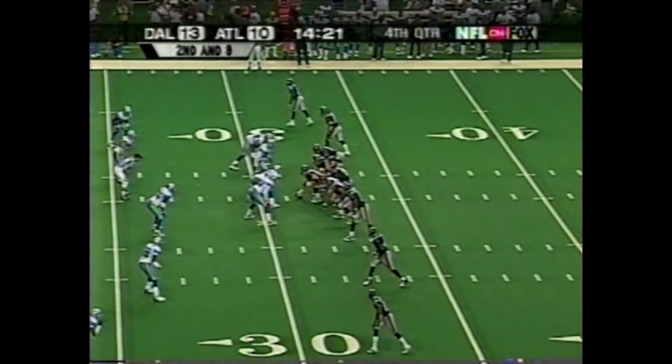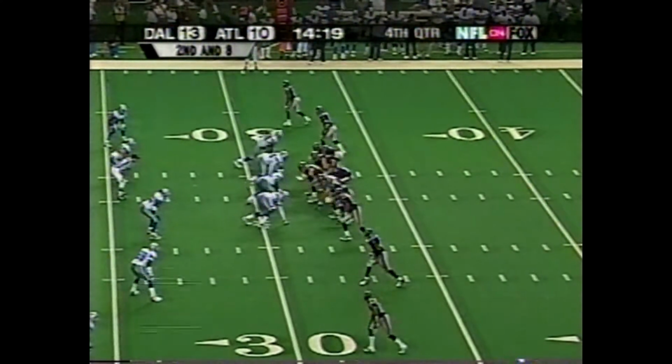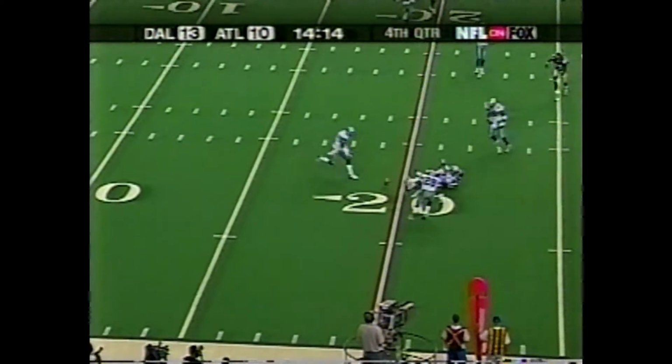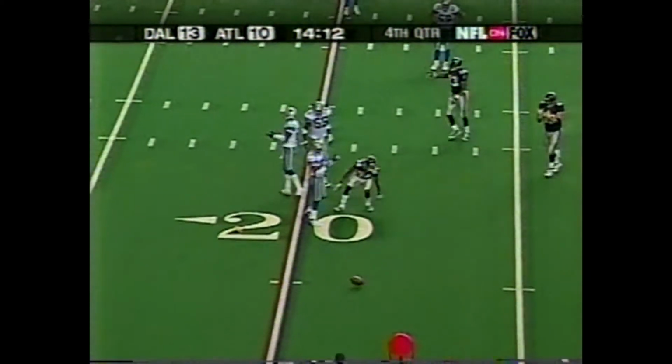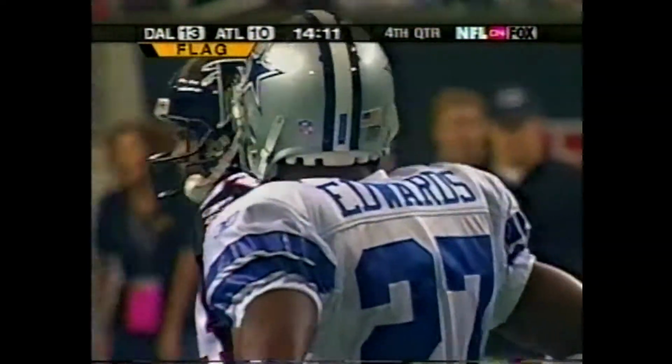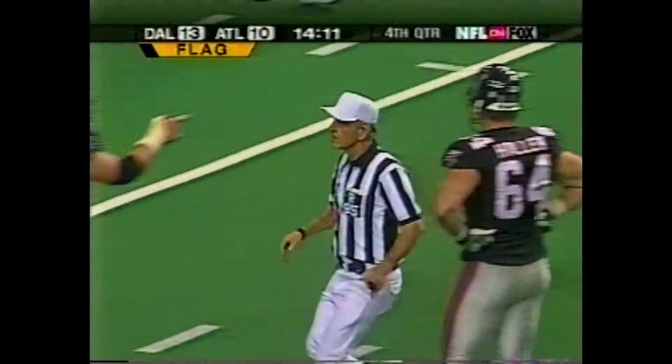2nd and 8. Doug Johnson in on this play. No one in the backfield, and Johnson, he shoots it. It almost picked off by Edwards, but the flag comes in as Sean Jefferson was underneath Edwards when the ball arrived.